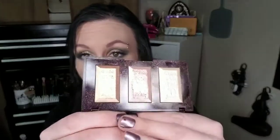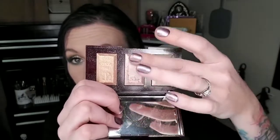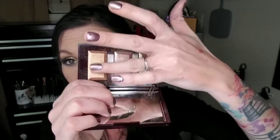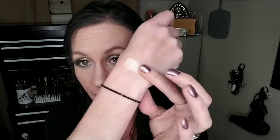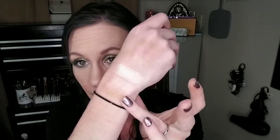Next, the Charlotte Tilbury Bar of Gold palette. Oh my god. If you guys have not seen this palette, you are missing out. If I was to recommend that you go out and buy anything right now, it would be this. These are stunning. They're so blinding. You mix them together, create so many different shades. It'll work for everyone. And look, oh my goodness. You guys, seriously, I'm dead serious. If you were to go buy anything right now, I would say buy this.